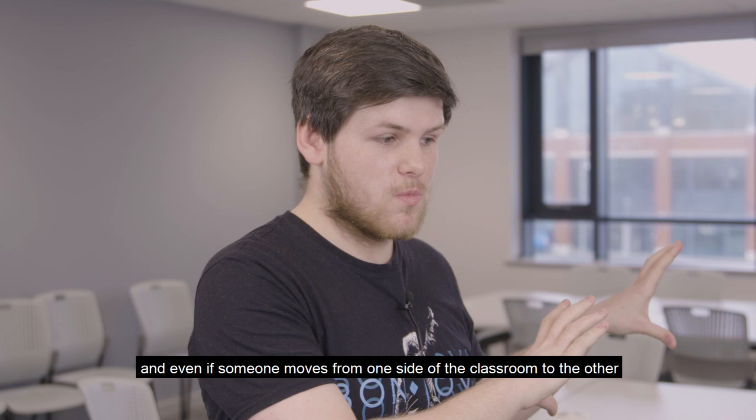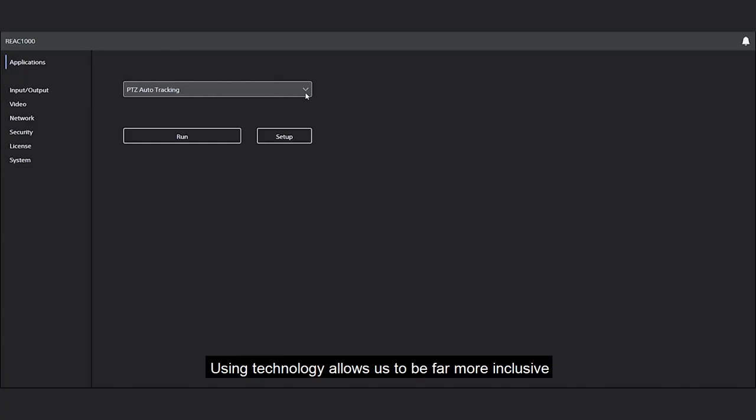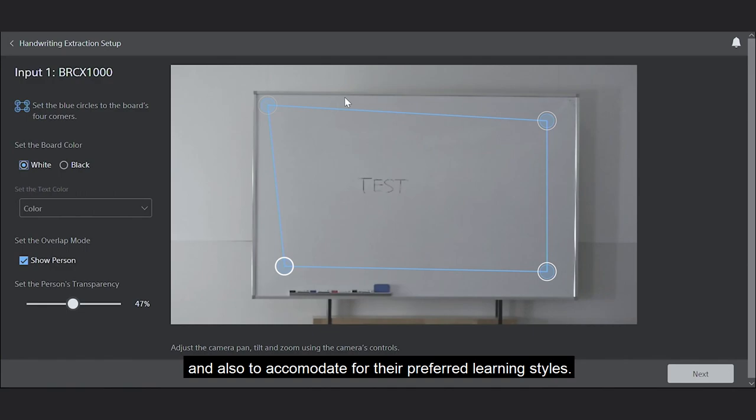And even if someone moves from one side of the classroom to the other just to go to another whiteboard, it follows them and it still keeps that key. So yeah, that's really impressive. Using technology allows us to be far more inclusive and allows us to differentiate our teaching according to the individual needs of each student and also to accommodate their preferred learning styles.